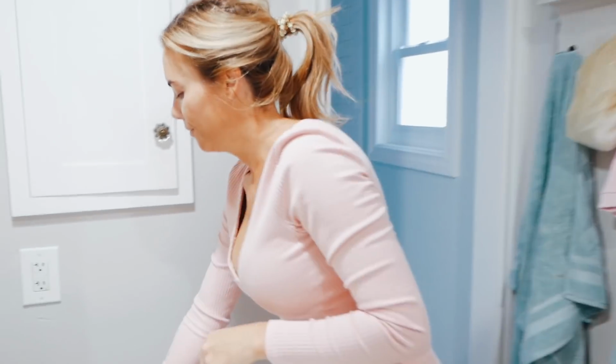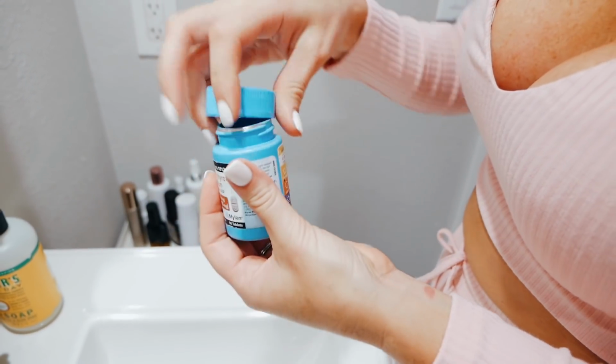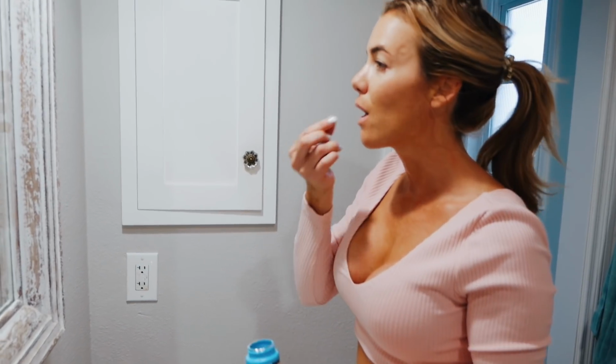All right, then first thing I do after I chug water is take my thyroid medicine. Just one little pill a day is where I'm at now. And I've been taking levothyroxine 140 milligrams. It's my new prescription that I just got tested on, and it's good.